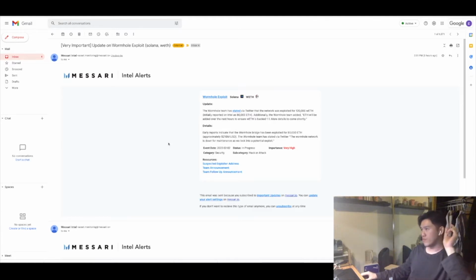It stated that the Wormhole team has found the network was hacked for 120K wrapped ETH, initially reported as 80,000. The Wormhole team added ETH will be added over the next hours to ensure wrapped ETH is backed one-to-one. More details coming soon.